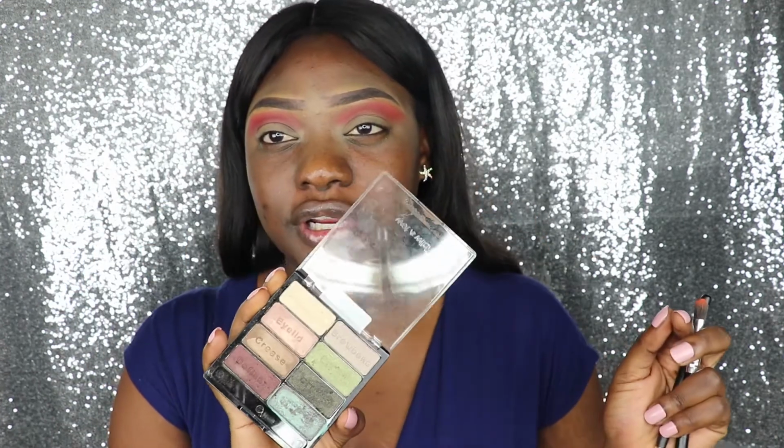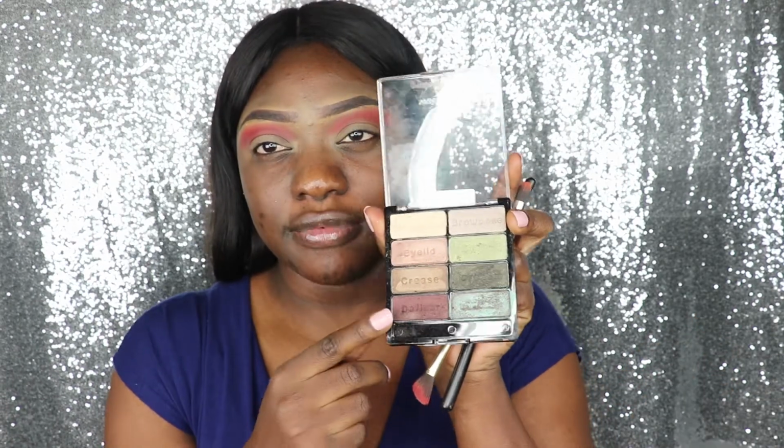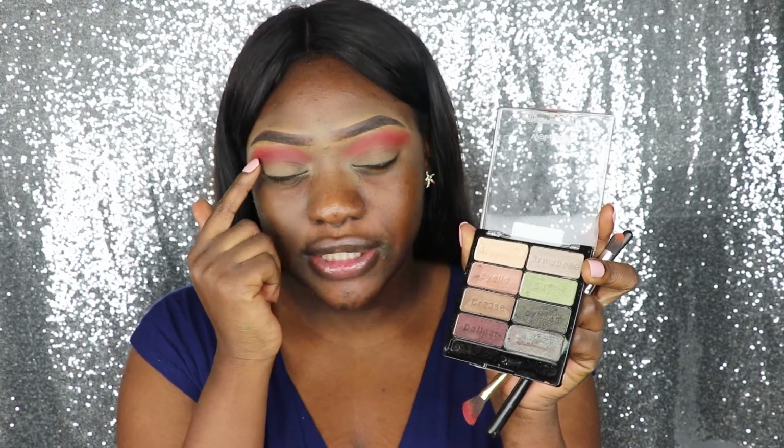For under my eyes, I'm going to be using this palette. I actually bought this also from CVS, and it's the Wet n Wild Color Icon eyeshadow. It looks like this. It has really pretty colors. I love this color there. I'm going to be using this dark brown right under this eyeshadow.